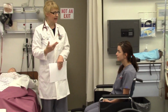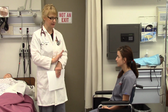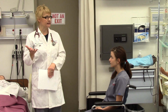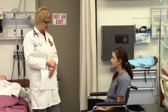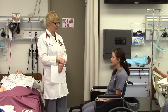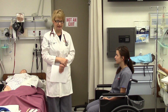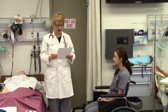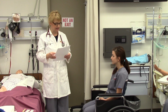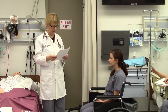So basically, as you know, you can demonstrate most of it, but some of it we just ask that you tell us about. So I would say I have cleansed my hands, I've introduced myself to the client, and I've had her step up on the scale so I could get her height and weight. I've also done the Snellen acuity testing with her. We've also done the vital signs, and I've assessed her for pain. I'll continue to assess her for pain throughout the whole exam.